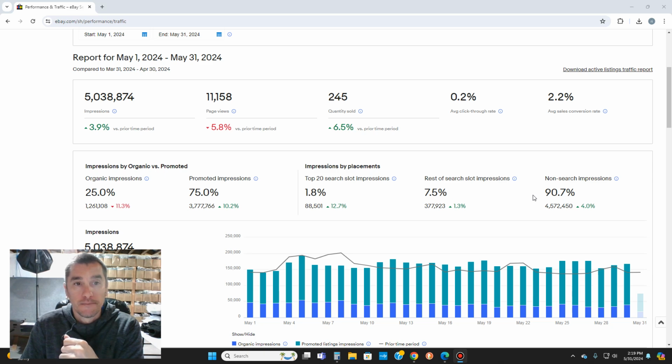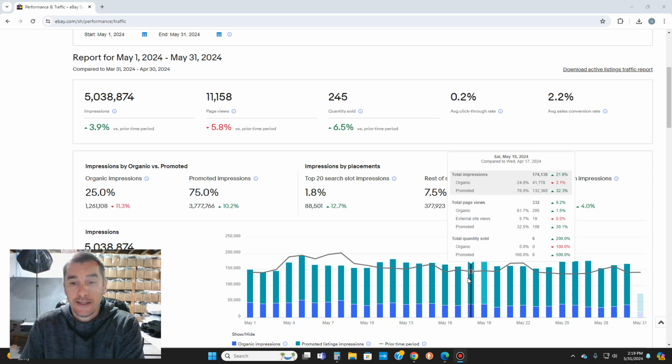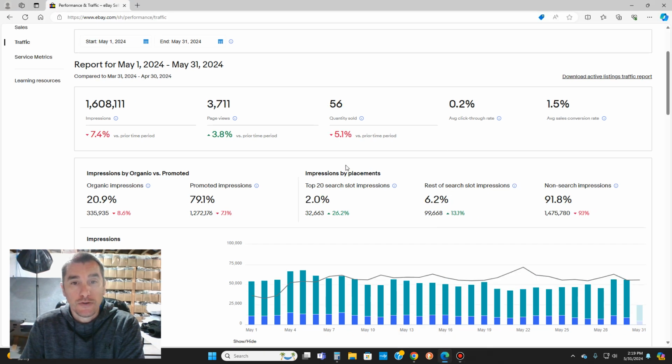Yeah, just listing items, getting rid of stuff, making sure my sales are still going, and doing all the basic things we do, right? Second store, again, these two numbers are like, this is up 26%.